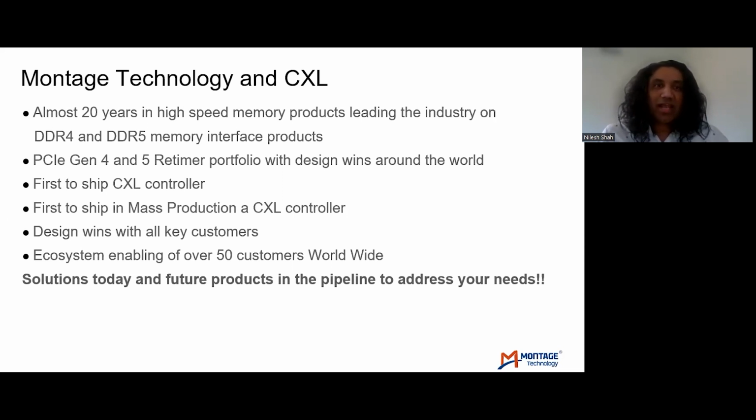Before we jump into CXL, it might be worth giving a brief history of Montage Technology and how this technology has evolved into this CXL product. Montage has been doing high-speed memory products for almost 2 decades and leading the industry in DDR4 and DDR5 interface products. So it's not just a first with CXL; for the past several years, they've been setting and helping set the standards and enable the industry around high-speed memory products.